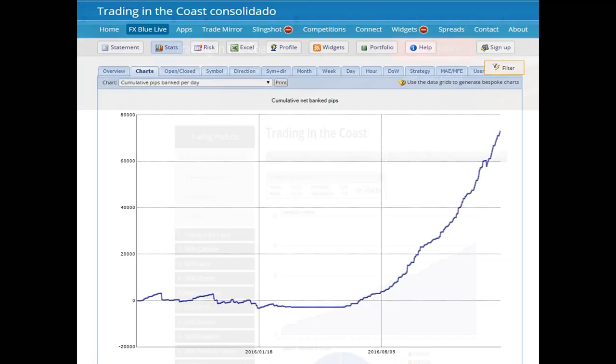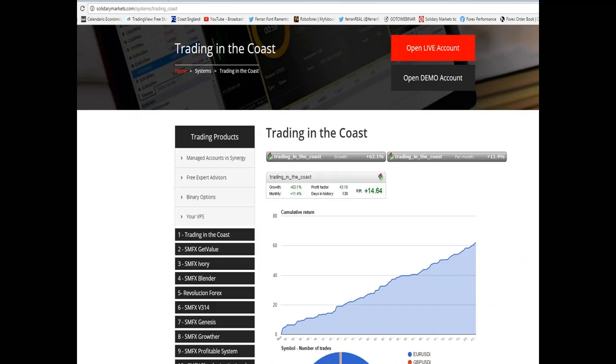By the way, this system is being used by other traders. For instance, this is a social trading system. So other traders are running the same systems and sharing it openly in this kind of social sharing trading. I don't know what's the exact name.